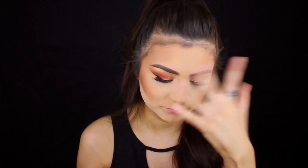Alright, so now getting into highlight, which is one of my other favorite things to do when I am doing my makeup. I feel like my whole foundation routine is my favorite part. Definitely my least favorite part is my eyebrows, hands down. Ignore them today, by the way. Just ignore them.